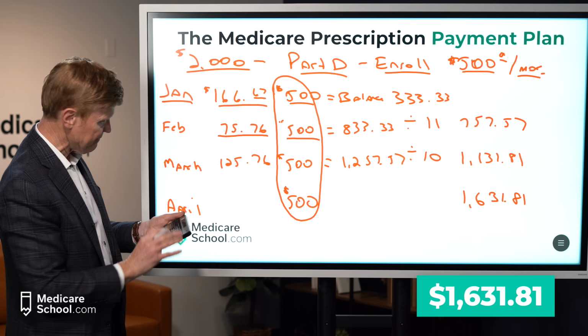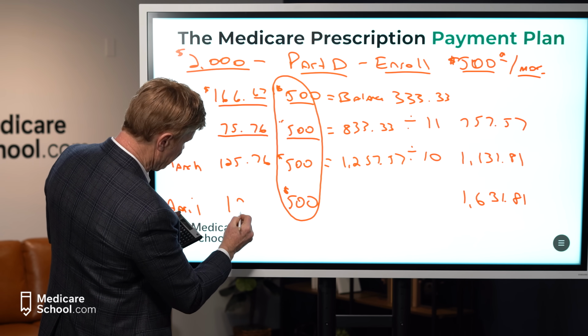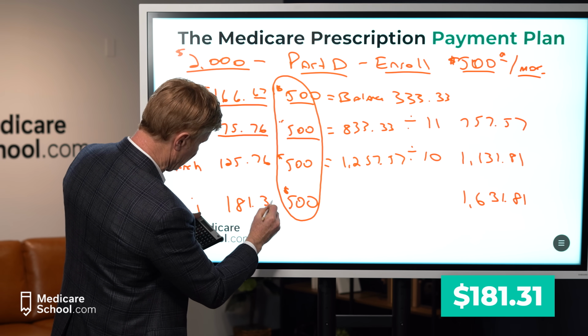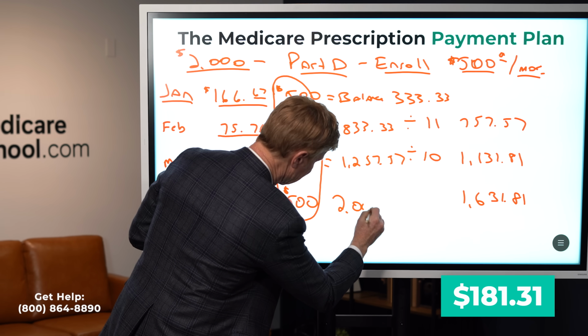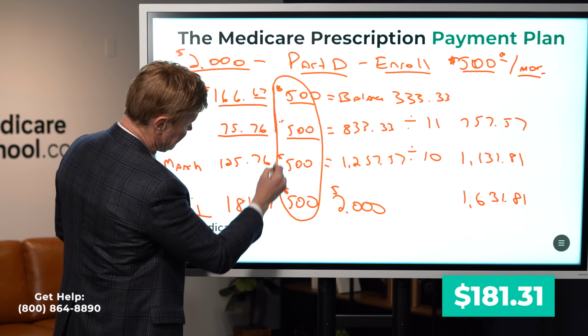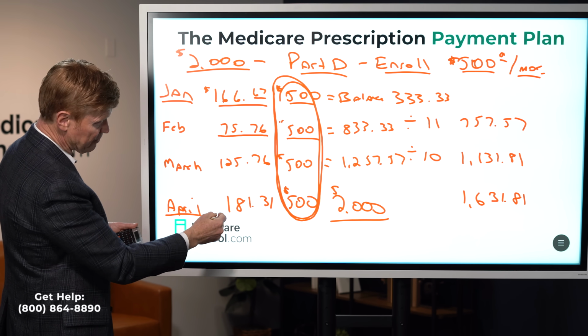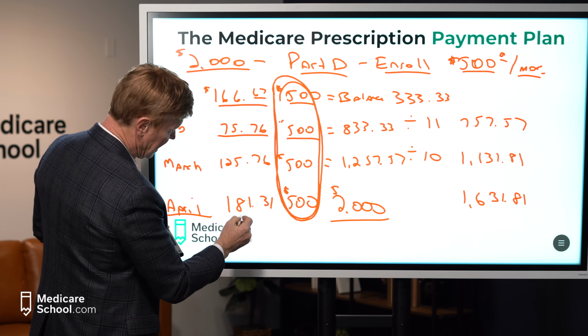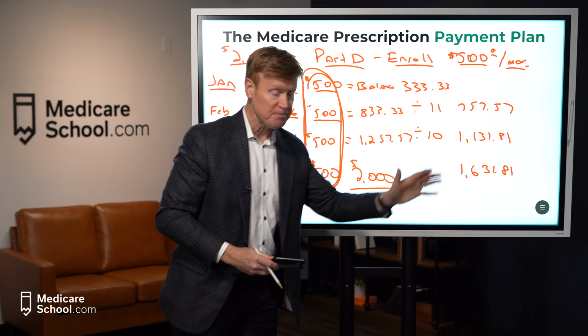I have 9 months left in the year. Take that 9 divided by, and that gives me now a payment of $181.31 that I'm going to make in April. And now I've maxed out at my $2,000. See that? $500 each and every month. That gets me to $2,000. So now from April through the end of December, that's what my payment is going to be, $181.31. So it's a fixed payment thereafter.